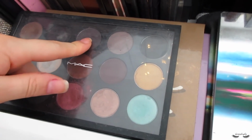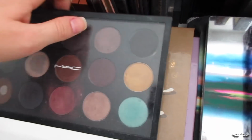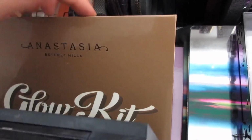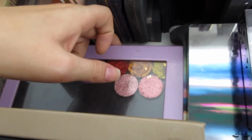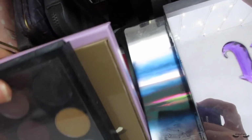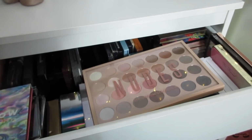Then I have my original MAC Create Your Own eyeshadow palettes. I've got a few bits and bobs in there. An Anastasia, the big glow kit. I have a few Z palettes with a bunch of stuff in it, so Sugar Pill and Revolution glitters. And then underneath I also have a Makeup Geek eyeshadow palette, which also has a few Anastasia shadows in it. They wouldn't fit in the other ones, but it does have mainly Makeup Geek. And that is this drawer right here.